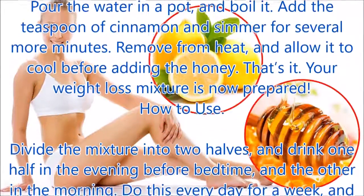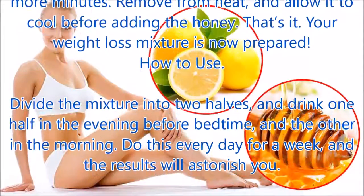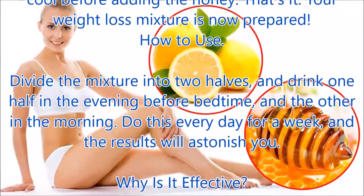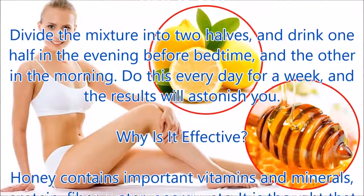How to use: divide the mixture into 2 halves, and drink 1 half in the evening before bedtime, and the other in the morning. Do this every day for a week, and the results will astonish you.